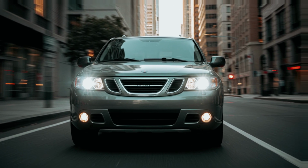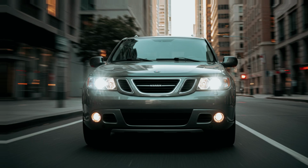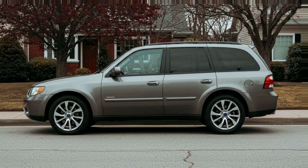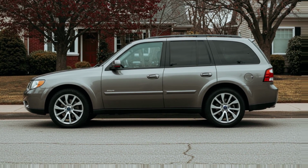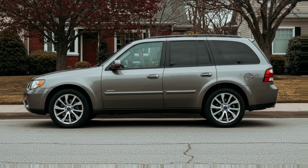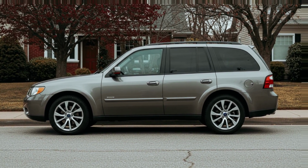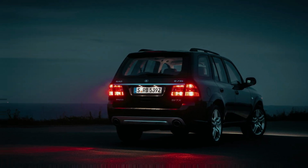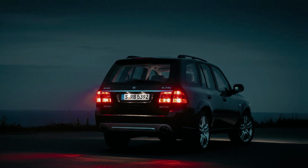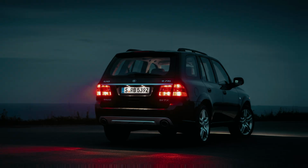The front grille is unmistakably Saab, but it's been sharpened with slimmer LED headlights and a more aggressive stance. From the side, you'll notice how the designers have stretched the wheelbase just enough to give it a sporty, planted look without sacrificing practicality. And around back, the taillights sweep across the tailgate in a way that feels futuristic yet familiar. It's not just a car you drive, it's one that turns heads in the parking lot.